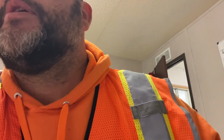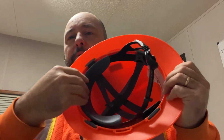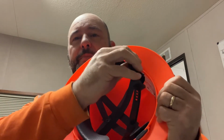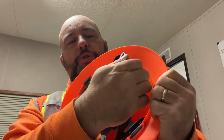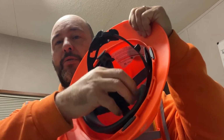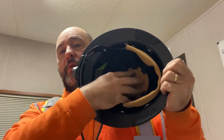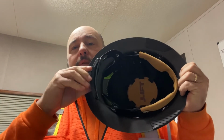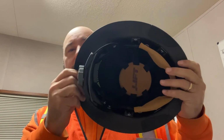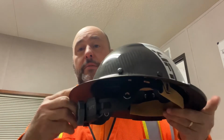Much better than this one, where you can see the internals. They're just plasticky things, not very soft. The adjustments are made by pushing this in, and it's a pain to adjust. There's no padding up here like the top of this one. So you get what you pay for on these. This one, all around, the adjustments, everything is just fantastic. Very nice helmet. I actually enjoy wearing this.